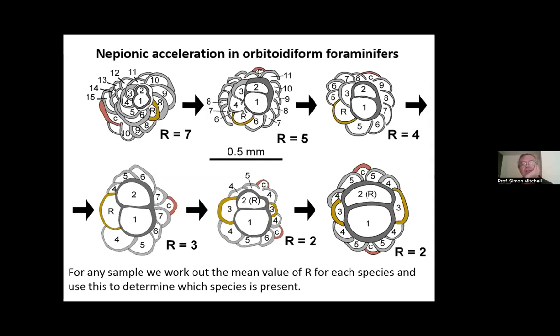The nepionic acceleration is something that is very well known in orbitoidiform foraminifera, and I'm just showing a situation here. Going from the top left across the screen to the bottom right, we see the changes in one lineage. You start off with an embryo consisting of two chambers, then a short spire which terminates in a chamber, R, which gives off two spires that end in a closing chamber, shown here as C. As you go up sequence, the length of that spire decreases progressively. The number of R is given there: R equals 7 in the first one, progressively gets less until it gets down to 2, and it becomes symmetrical with 4 spires ending in 2 closing chambers.